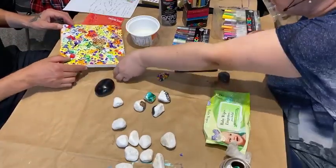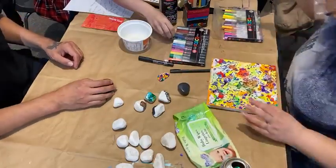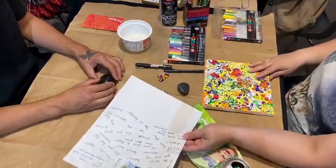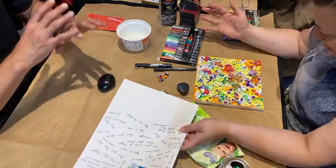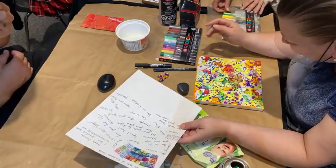Okay, so I'm working with this, and you're going to be working on the canvas. I'm going to work with this. So I will take one of these messages, or I will think about what I want to put in a message too. Spread love could be good, because I did spread love here, like all these blue hearts. I literally did it.